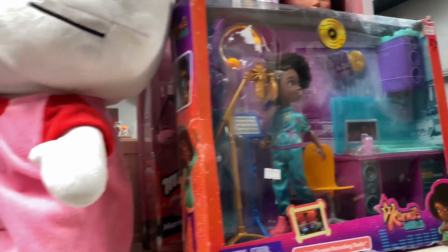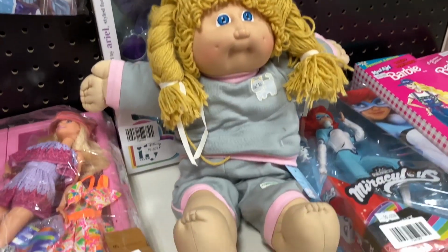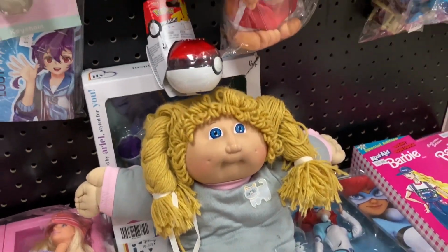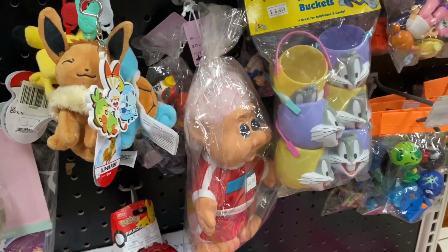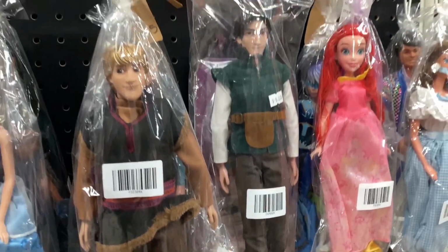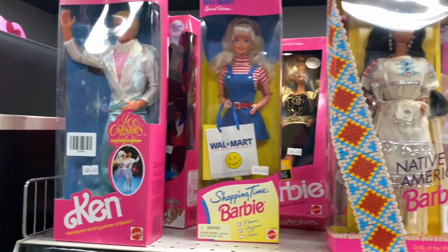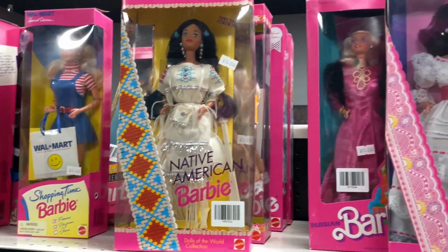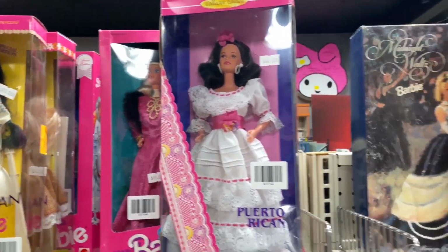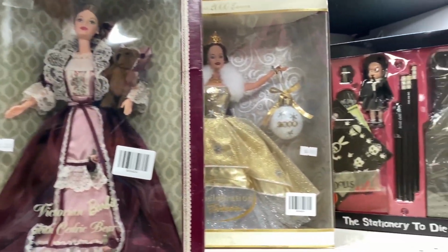You got some girl items, something you don't really see at toy stores in my area anyway. Here's a vintage Cabbage Patch doll. So it's very cool to see some stuff here for the ladies and for the girls. The only other store I know that has a female section is Kelly's Toy Stop. It'd be cool to see this some more in some of the bigger stores. But there you got a whole bunch of Barbies. Very cool to see that, especially right now. They're popular.